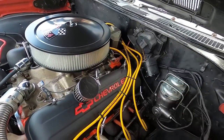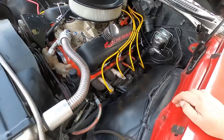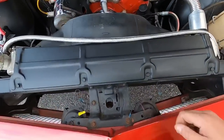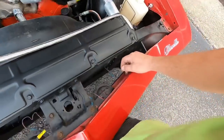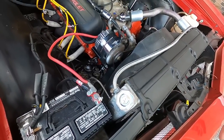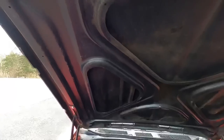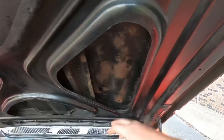Got lifter tapping on this side. Probably hooked the horn up. Up under the hood. Solid around the edges. Missing insulation.